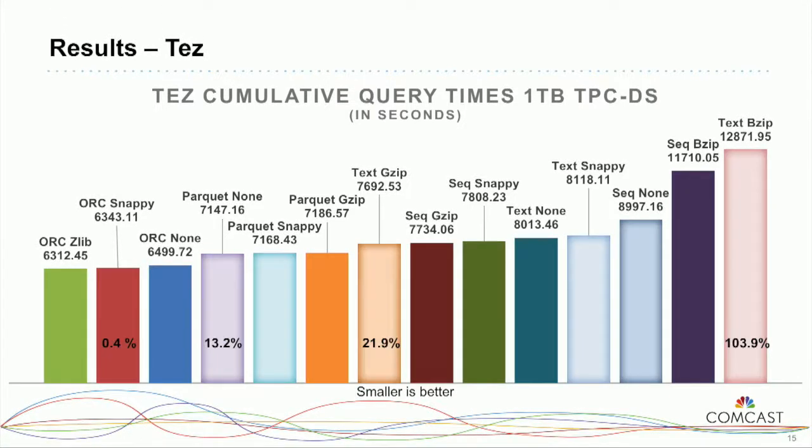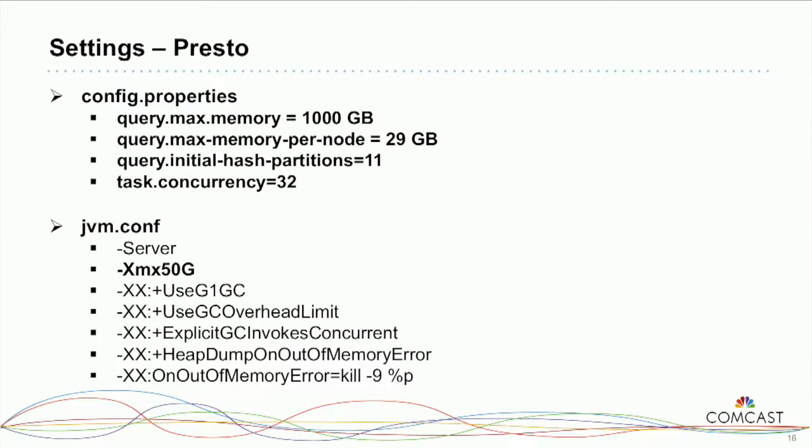And so when we look at the next engine, Presto, here are the settings that we use for Presto. It's pretty simple. There are 4 settings you set in your config properties, for max memory and max memory per node. And then you set your JVM heap size. The goal was to give as much to these operating environments as we had available in our smaller test cluster.